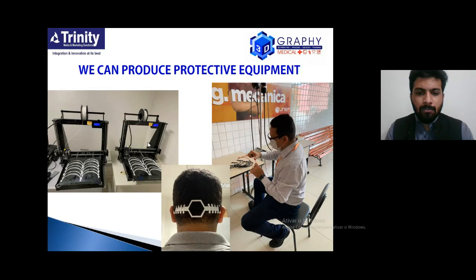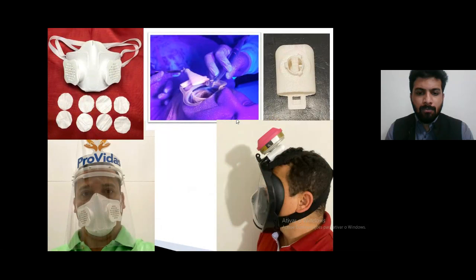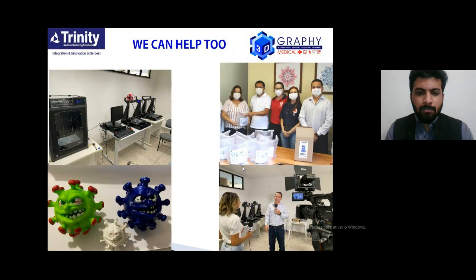We can produce protective equipment. During this year, we used it a lot this way. It was a good alternative through which we could help. Now we can see two other 3D prints that we made, bigger, to print face shields and other kinds of protections. We tested them and could help a lot of professionals on the front line in our city. With 3D print, we can help too. We made donations to a lot of health centers and others.